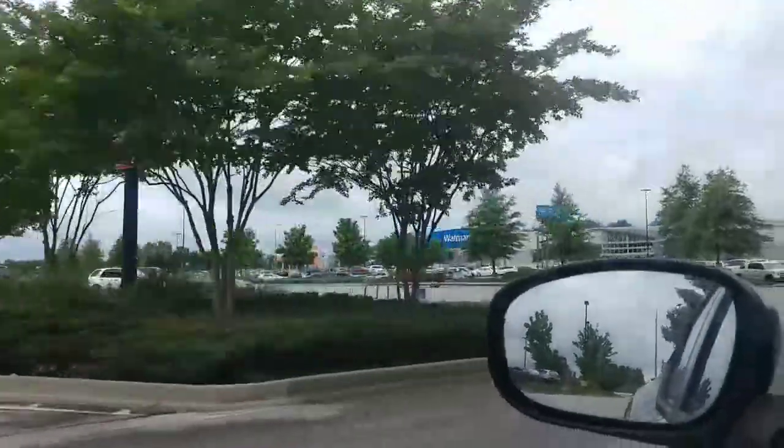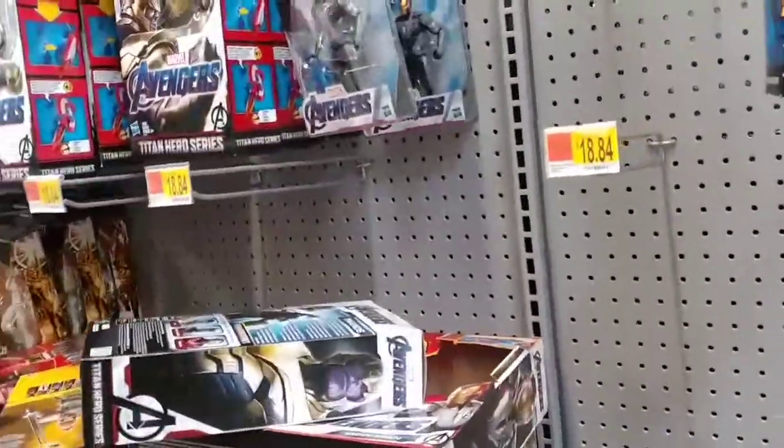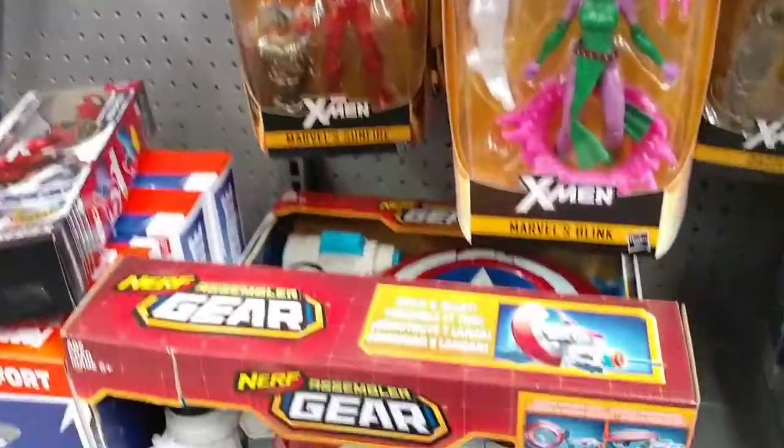On to another Walmart. Walking in Walmart, going to the boys' toys, action figures. All right, let's see what this Walmart has. I usually get pretty lucky at this Walmart. Let's see. Avengers. Well, they got Blink on the shelf too. I guess they got some in a couple days ago, because that's the only one they got left.